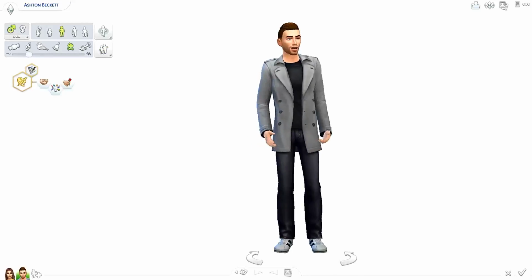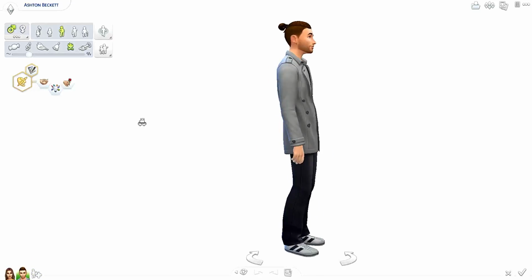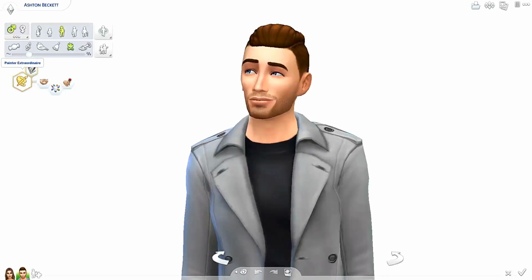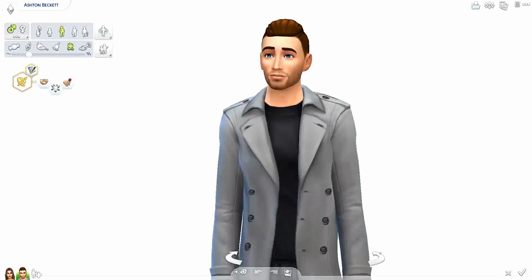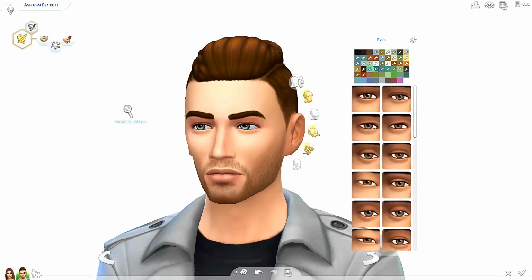So here's Ashton Beckett. He's married to my Sim, Jewel Beckett. I had to go into CAS to change her last name because it was still Roth, which is her old last name. He's a painter extraordinaire. He's outgoing, creative, and romantic. I didn't change any of the traits, I just changed his looks a little bit. I gave him a different eye color, and I like that one better.